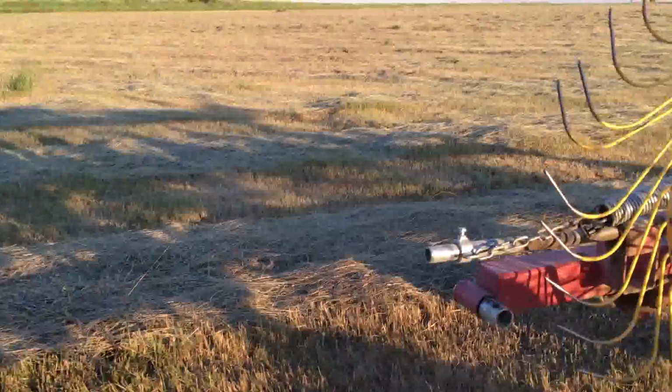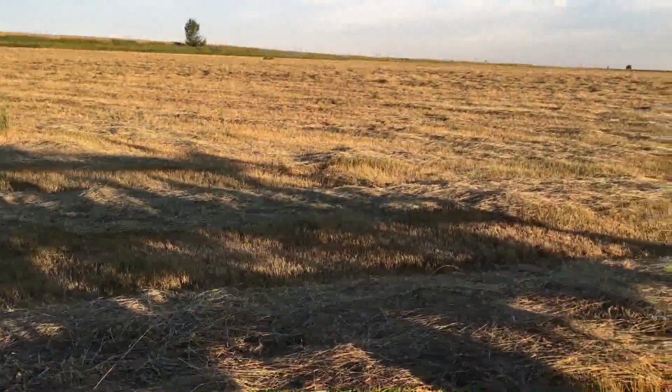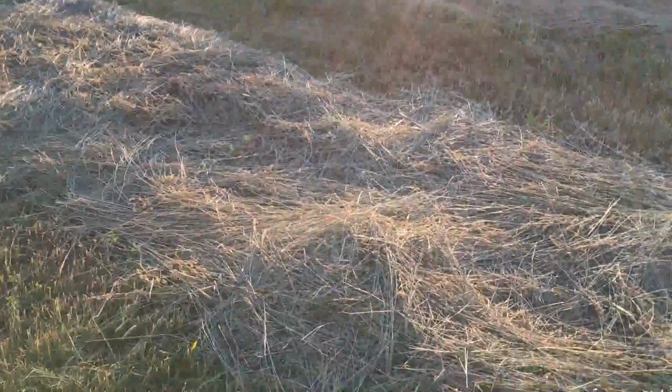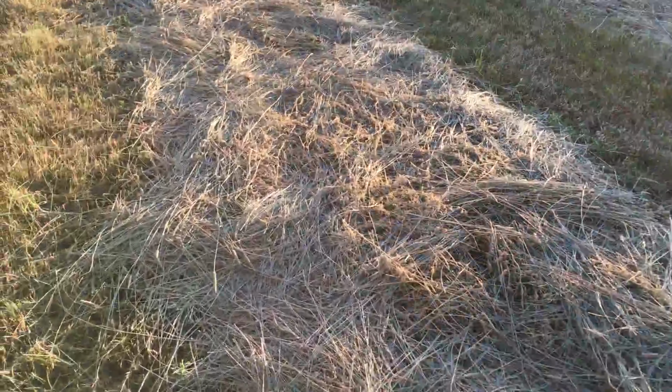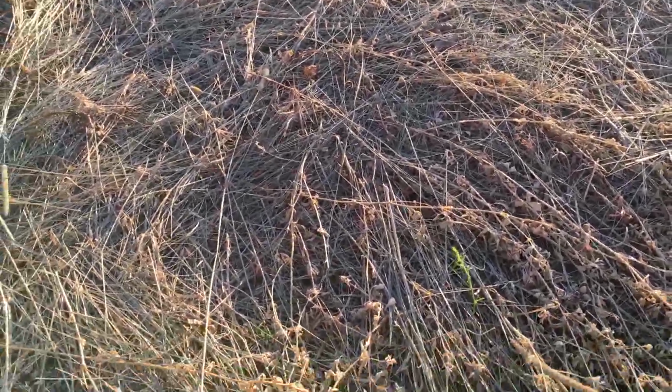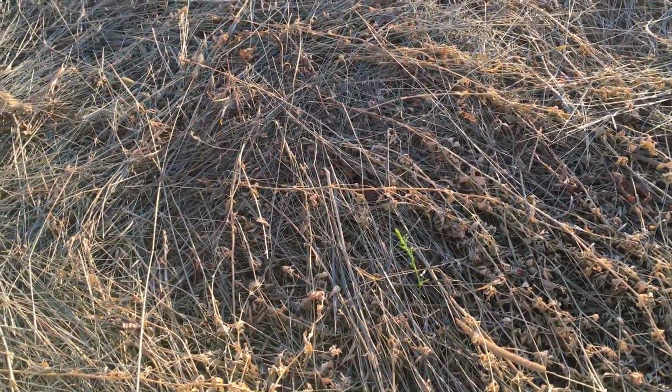Got some hay to rake and bale for a friend of mine. It's the friend whose truck and trailer I used to haul those cattle and the horses up to the reserve. But it's 6 o'clock in the morning. I tried to be here at 5, but I had pivot problems.